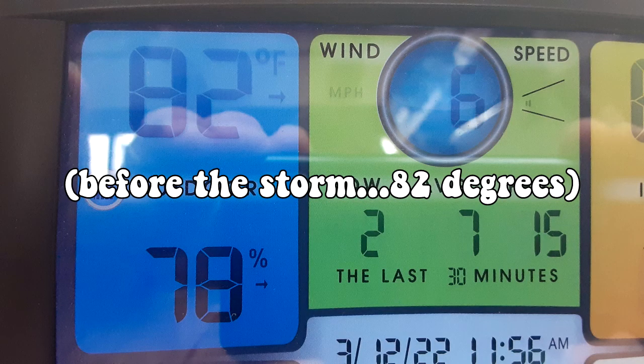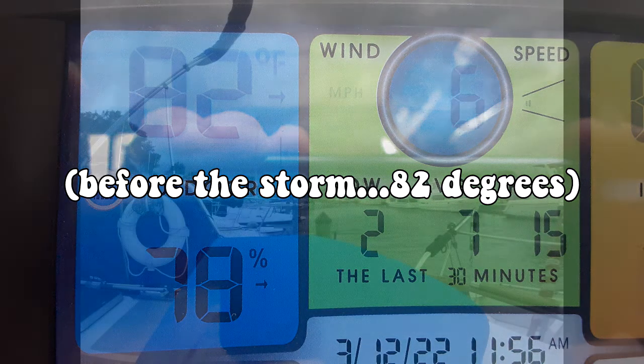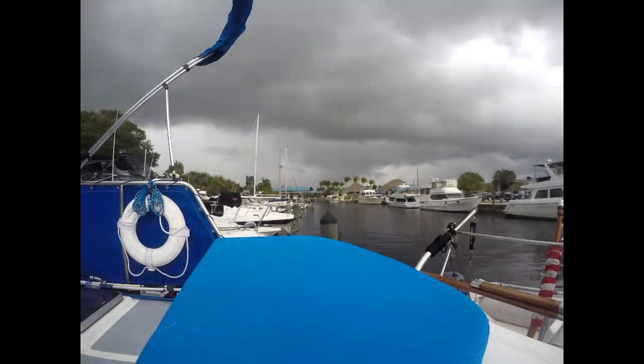It was quite warm and humid until Saturday, March 12th, when a cold front swept through, bringing rain, wind, and a 20-degree temperature drop.